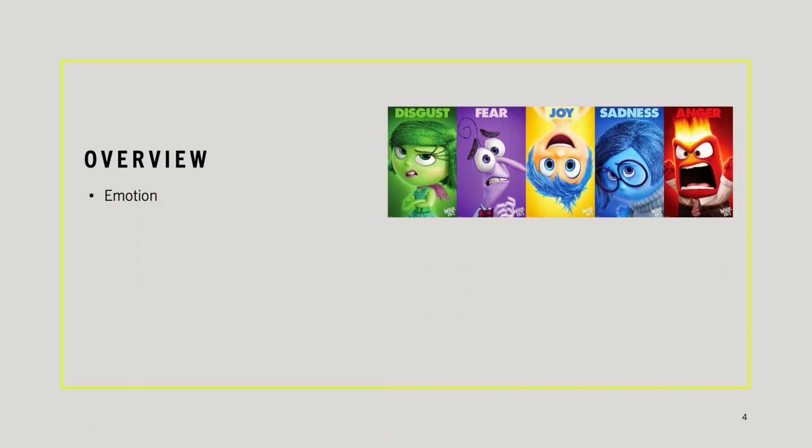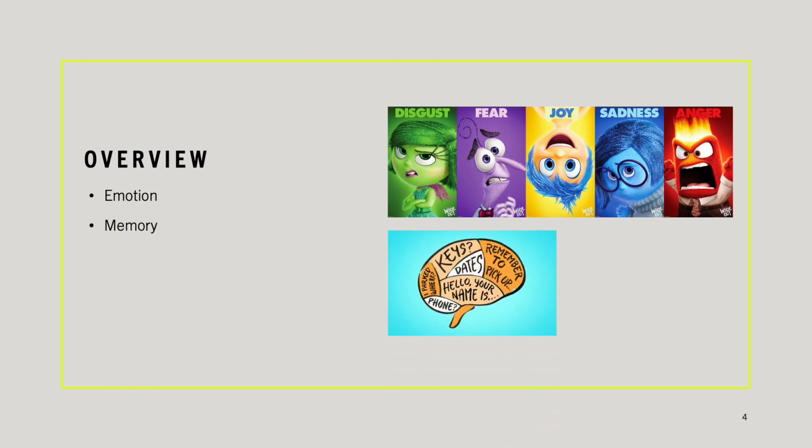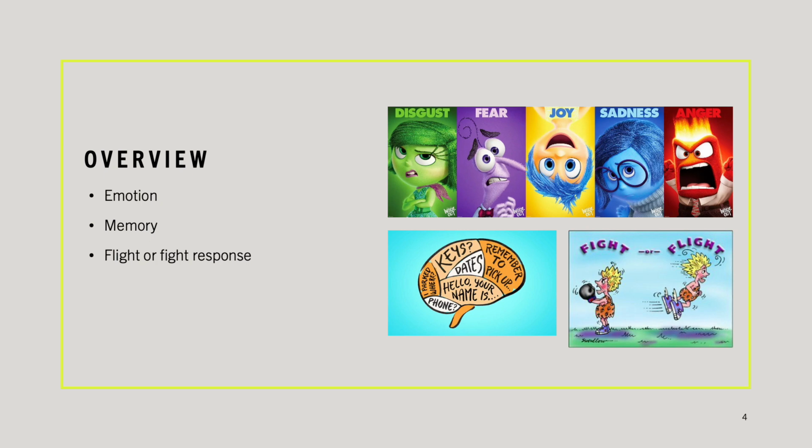Overview. The amygdala is responsible for three main things. Number one, emotion. Emotions influence cognitive processes such as attention, decision making, and are also involved in social behavior. Number two is memory. The amygdala attaches emotions to memory as well as helps in memory formation. Number three, the fight or flight response. The fight or flight response includes bodily responses or facial expressions to situations and experiences happening in an environment.